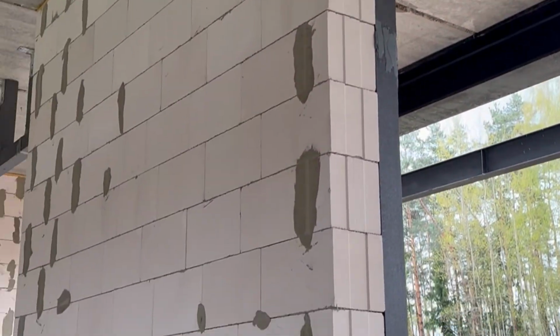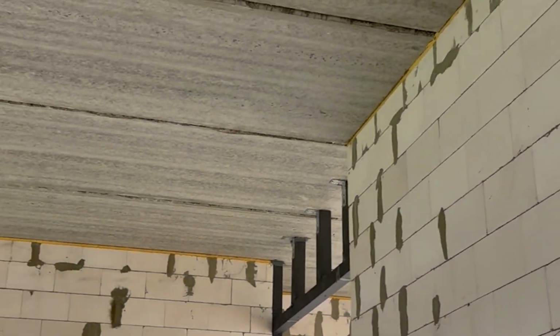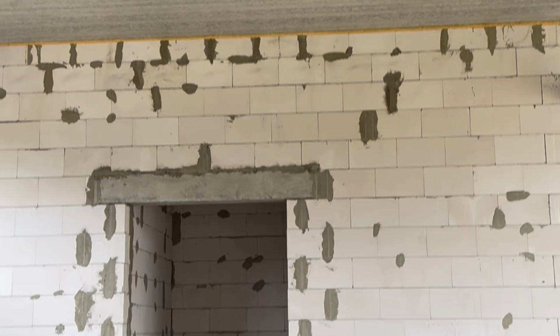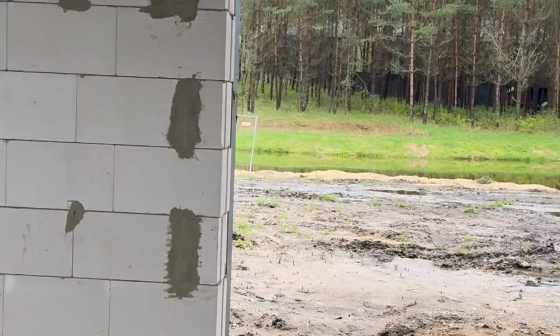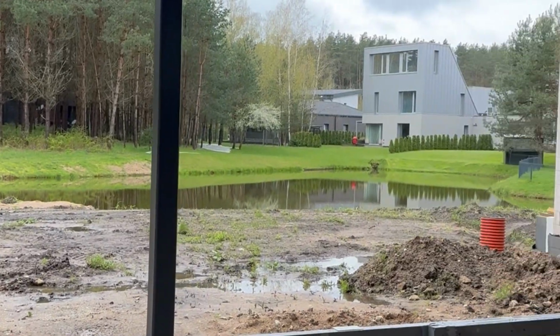They're using a lot of block work and concrete form for the ceilings and roofs. And in this project, we've actually got the screed slab poured, and they're going to insulate off that, and then they'll pour the top slab over. But it's also a pretty nice view out to the forest and the lake beyond.